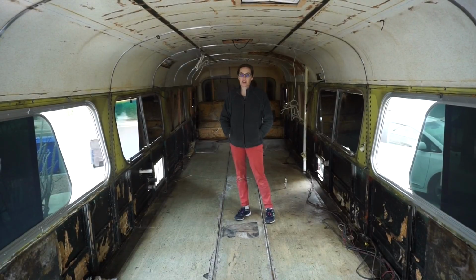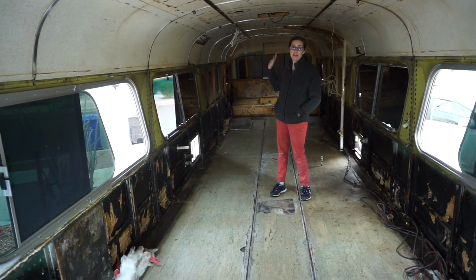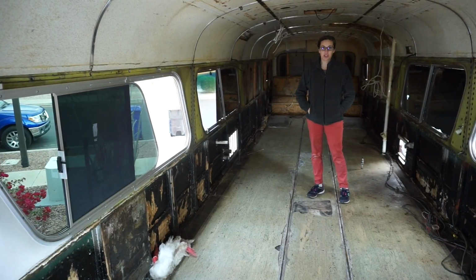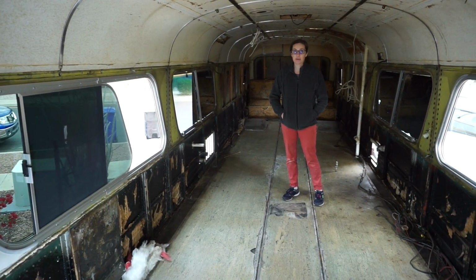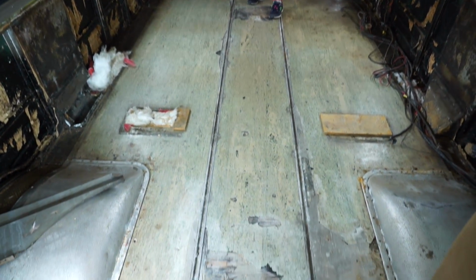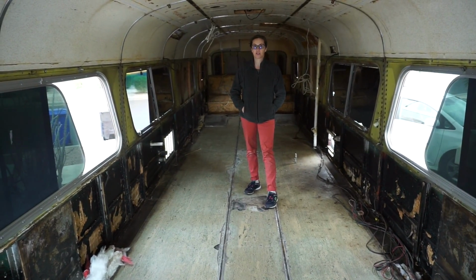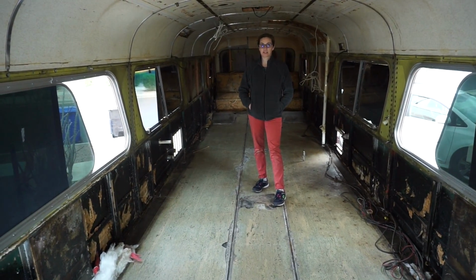We spent the weekend working on removing the last few things. We did get the furnace out. You can see the refrigerator compartment got all pulled apart, and then we started pulling out the subfloor. It was a bit of a nightmare. We're about 90% of the way done removing the subfloor. We still have to do the driver area, but we have to pull out the chairs, obviously, to do that. So we'll tackle that next weekend and finish up the last of the subfloor.